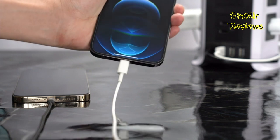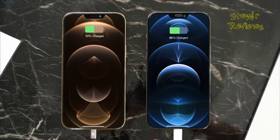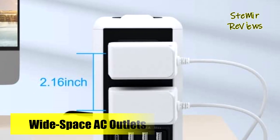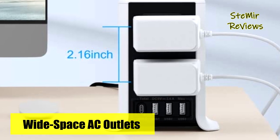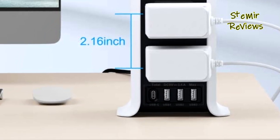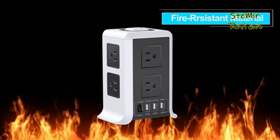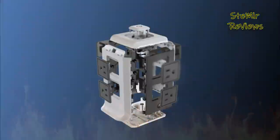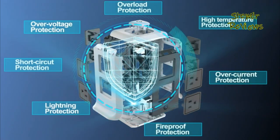The 6.6 feet upgraded extension cord is UL approved and made of pure copper, ensuring better current carrying capacity. The environmentally friendly and fire-resistant PC shell with flame retardancy up to 1382 degrees Fahrenheit enhances durability and prolongs the product's lifespan. Operating at a voltage range of 100-240 V, this power strip can also be used while traveling.